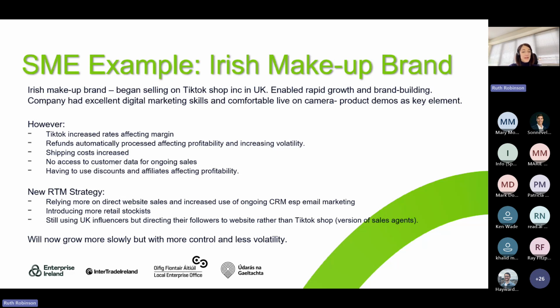So that company has adapted their route to market strategy, where they're now relying more on their direct website sales and increasing use of ongoing CRM, especially email marketing. They've introduced more retail stockists, and they're still using UK influencers, but they're directing their followers to their website rather than the TikTok shop. So they've adapted their strategy based on what their experience was. They will now grow more slowly, but they're going to retain more control and have less volatility in their export sales. So just an example, it can work really well for certain people in marketplaces. These are some of the things to be aware of and just what happens in a real situation.